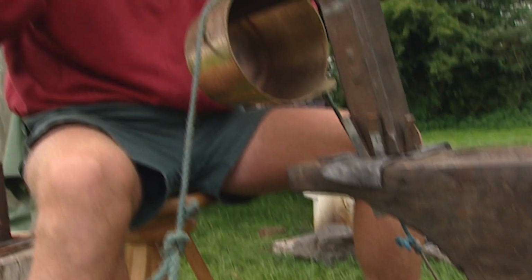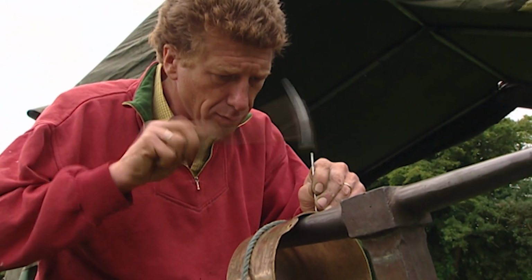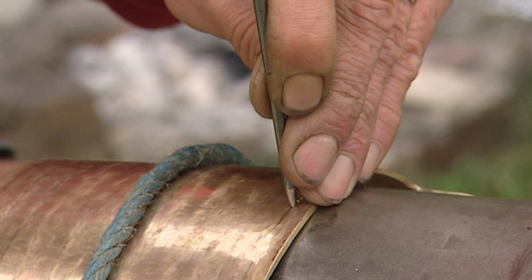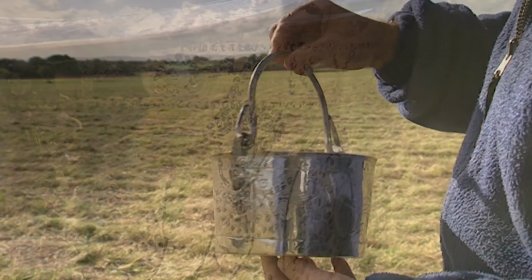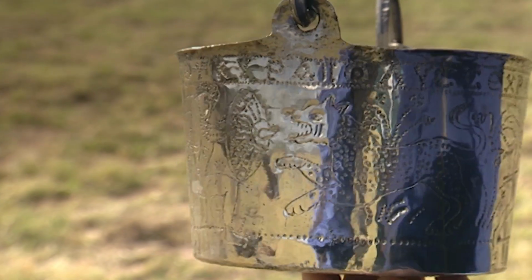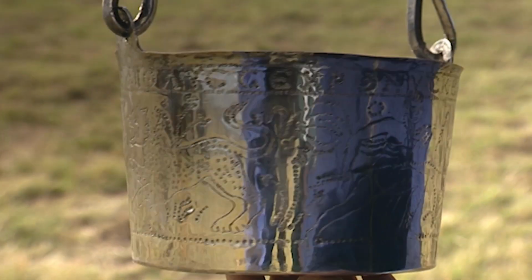Ray's almost finished adding the inscription and hunting scenes to our now raised replica. Thousands of punch marks make up the intricate pattern. With only minutes to spare before the end of our live programme, it's dipped in molten tin to give the appearance of silver. It's this silver shine that gives us one last clue as to why they were important as grave goods.